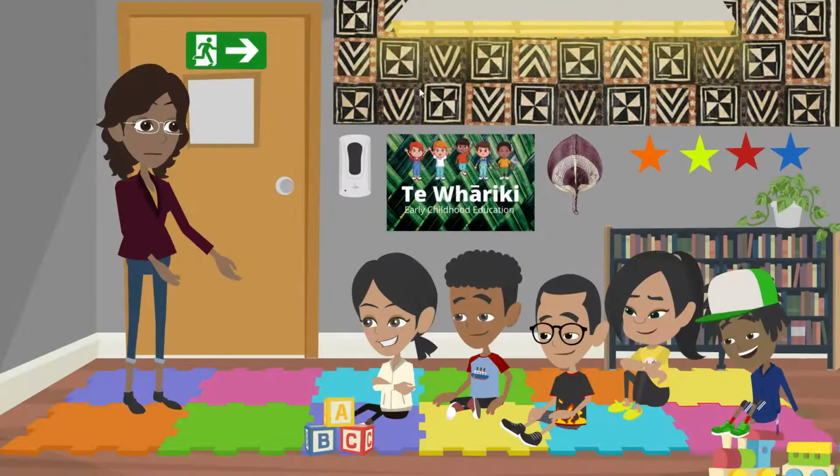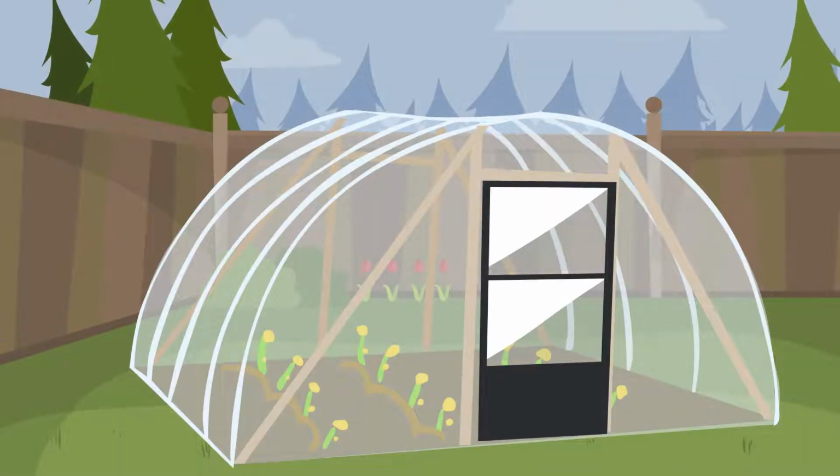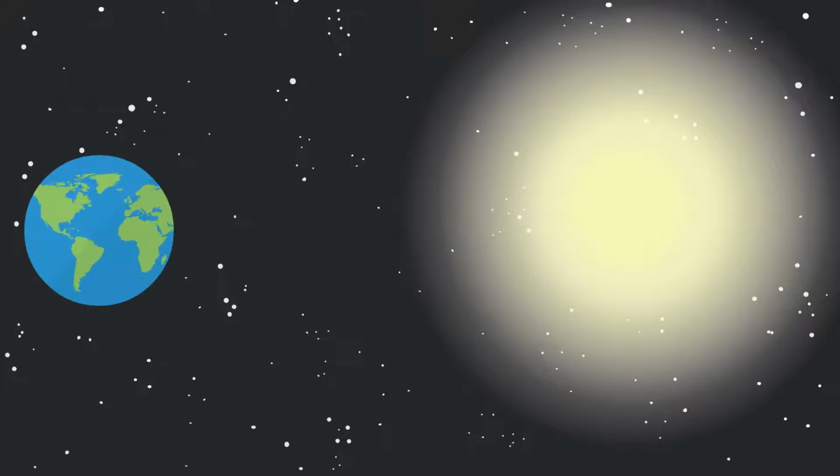Do you know what a greenhouse is? Greenhouses are those glass or plastic structures with plants that grow inside. The heat from the sun shines through the glass or plastic and gets trapped inside, allowing the plants to flourish and grow, protecting them from the cold outside.